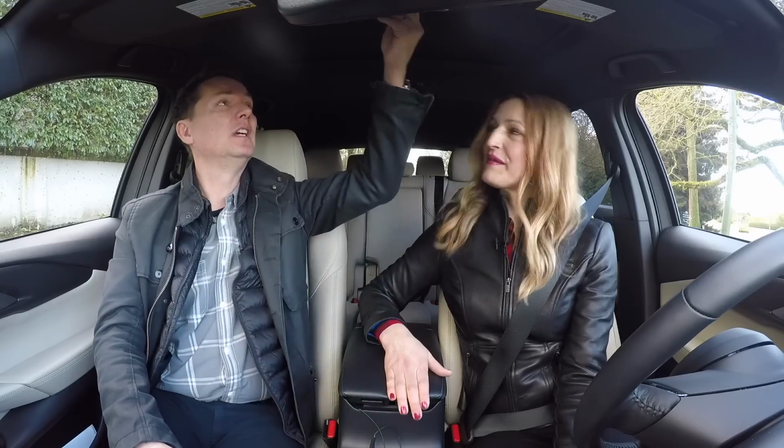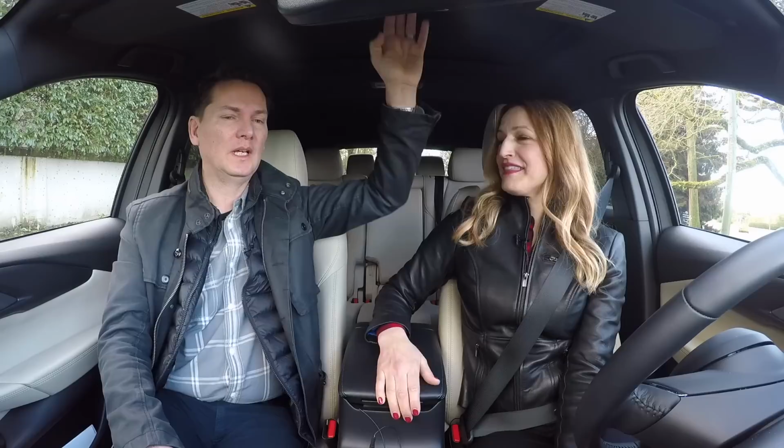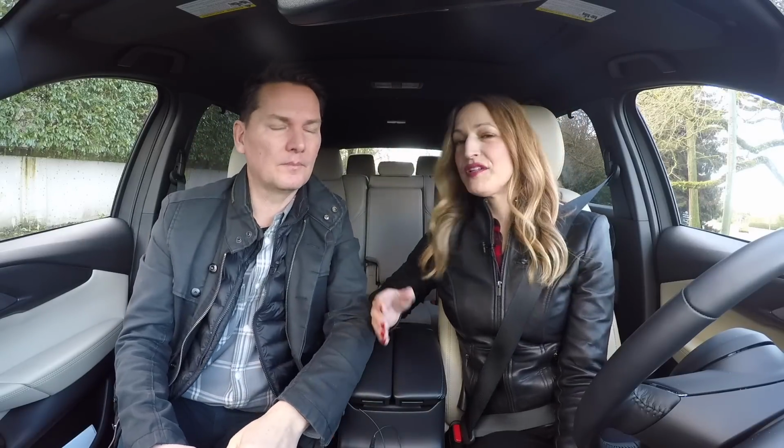Now, a couple of negatives. This is it for sunroof. Yeah, not a lot. You don't get a panel roof. I think if you have a 7-seater, it would be nice to have a larger sunroof. You get heated seats in the front. You get a heated steering wheel available and heated rear seats as well. So that's what it looks like on the inside.